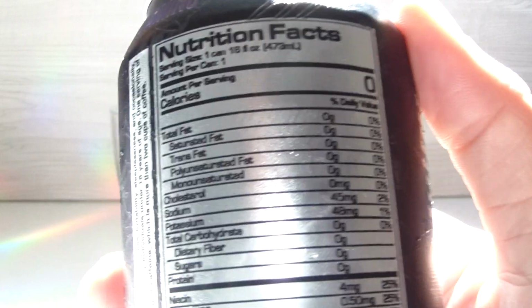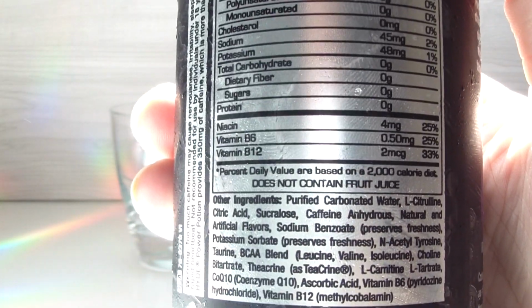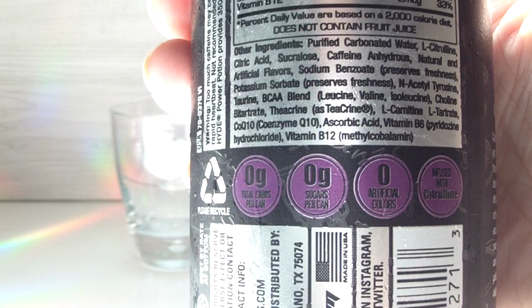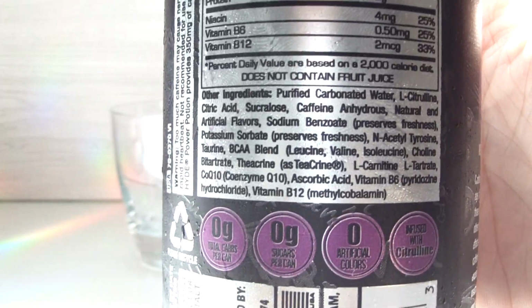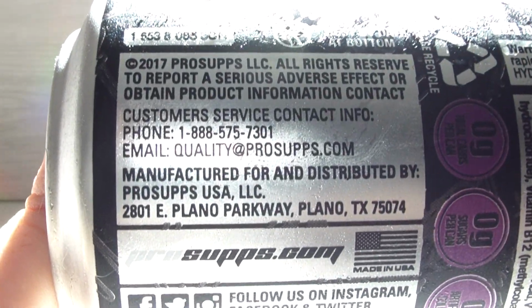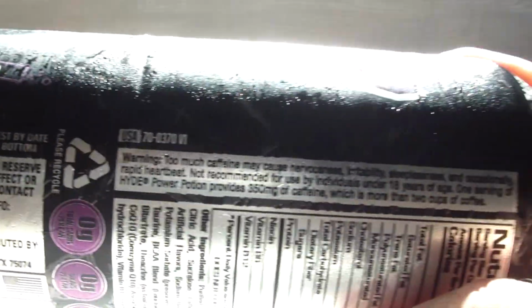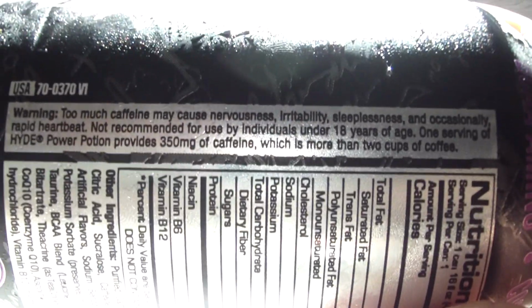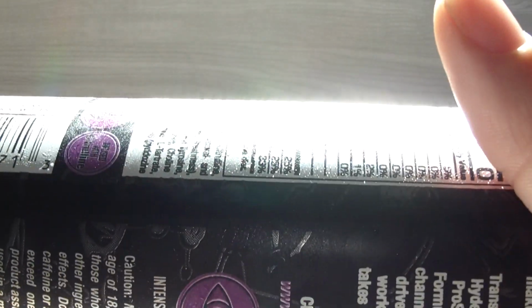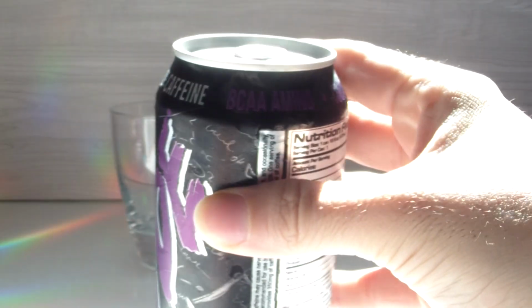There we got this. Same story as always, basically. Yep, and that should do it. Should cover everything. We got the best by date there. Cool. Let's crack it open.